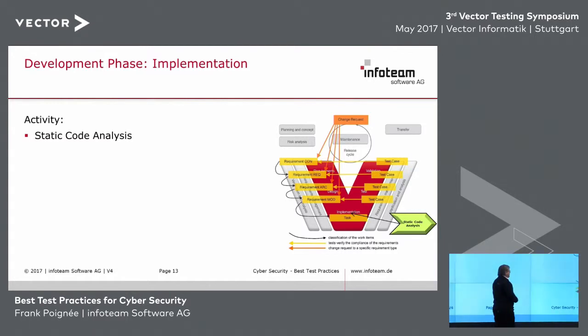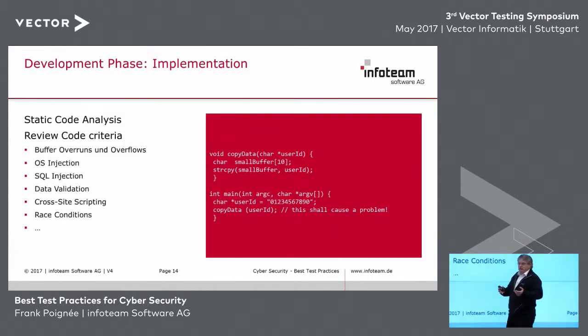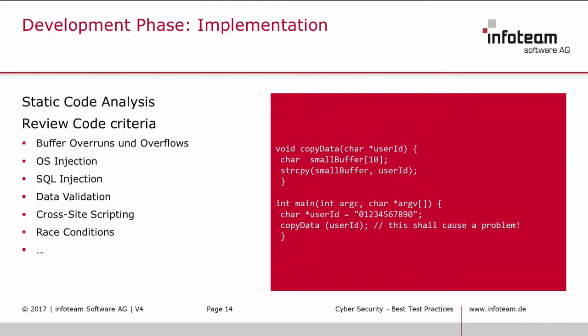Once you've designed this phase and you've left that phase, you go into implementation. A proven action is to do static code analysis. Static code analysis may be done by manual reviews in many cases. I say maybe because tools are available for this. The tools that are available are getting better and better at doing this in a more automated way.